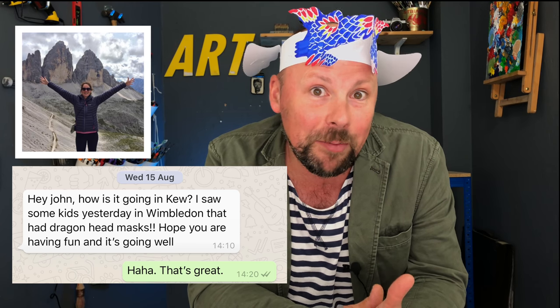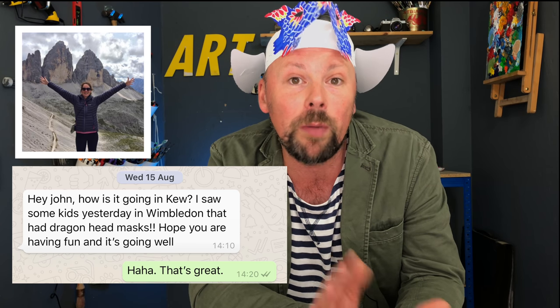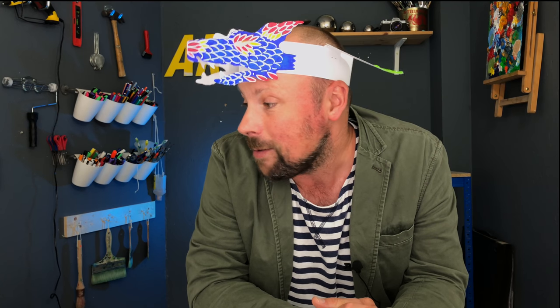It was really good fun to see children wearing these all around Kew Gardens. It was even better when my friend Rachel got in touch with a text message to tell me that she saw loads of children walk around Wimbledon High Street wearing the dragon masks. That's really, really nice to hear. And it was really good fun.